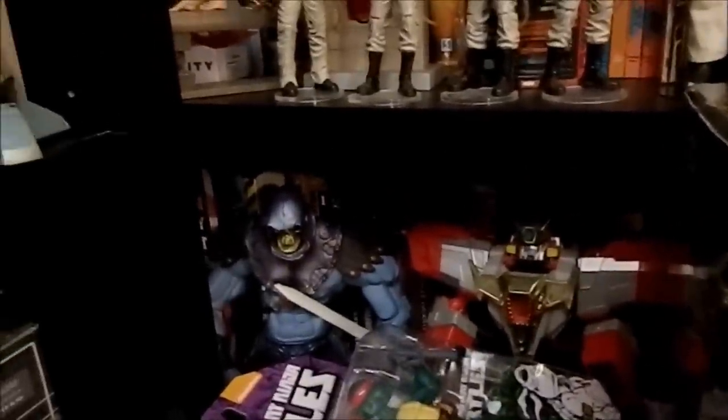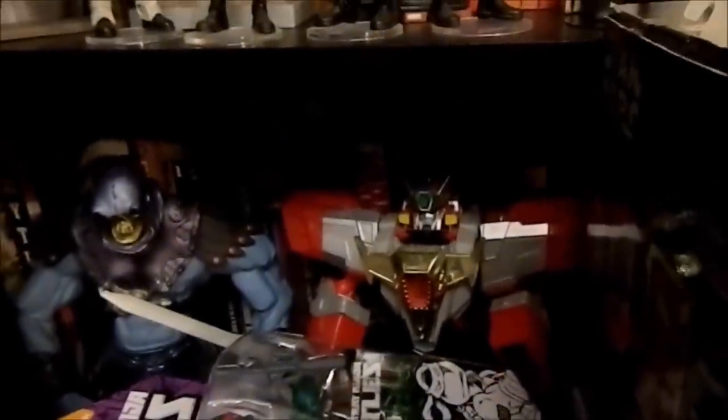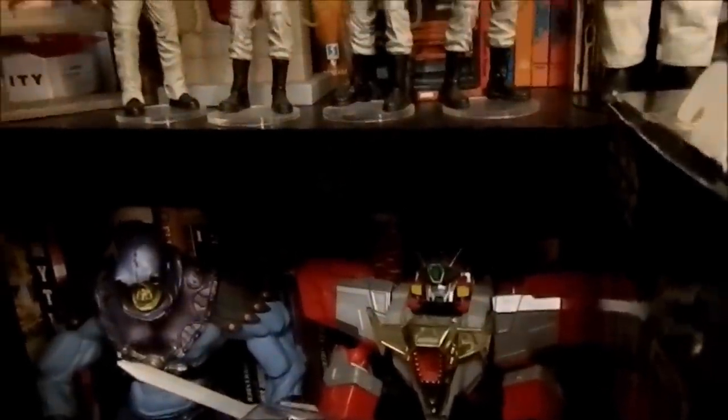And then down here, I got like a bunch of my trade paperbacks. They started on this shelf, and they come around here. 12-inch 2000X Skeletor, and Super Cyber, whatever it is. Those guys were like one of my first big robot guys that I got way back in 1990-something. I don't think I had anything besides Bruticus before that.